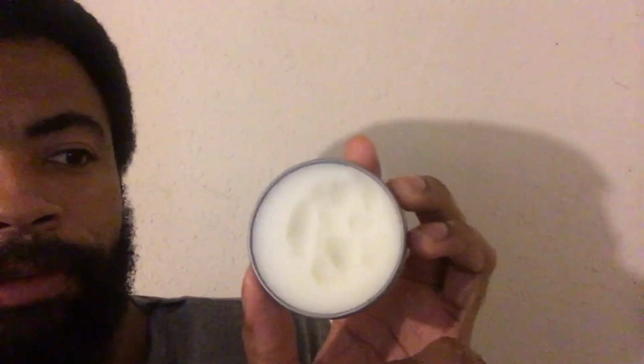Like last time I wore this, I was playing basketball. I sweated out. I sweated all the oil and the balm out. And I've been digging quite a bit into the balm, and it comes out fairly easily.